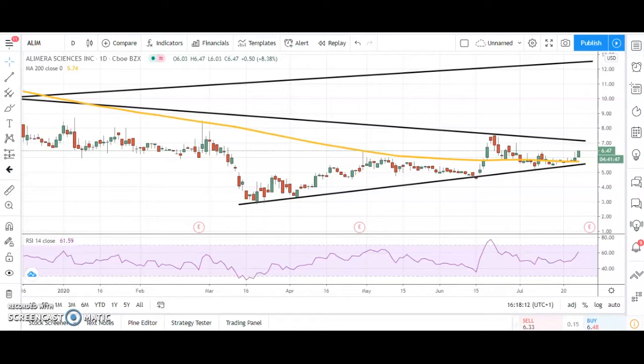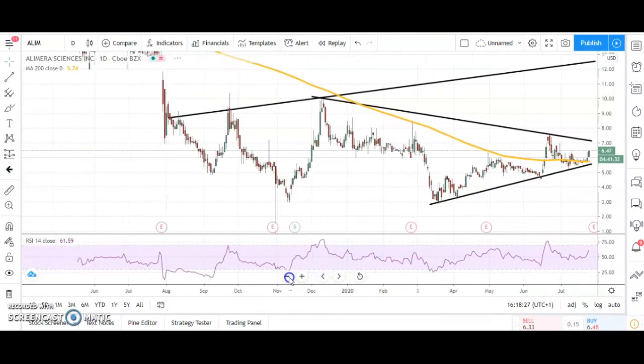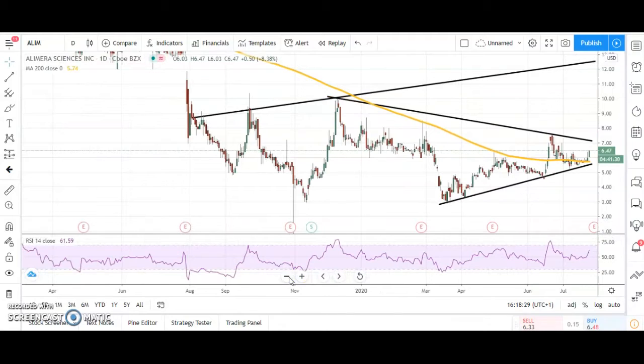Not many on the ground today, under $5 or $5 and under, probably due to the state of the market as a whole. But anyway, here we are with Alimera Sciences to start off with, bouncing off the floor of that rising trend channel, which has been in place since August last year.